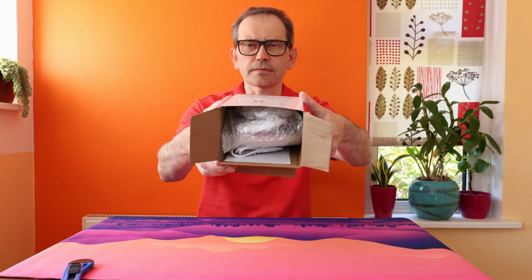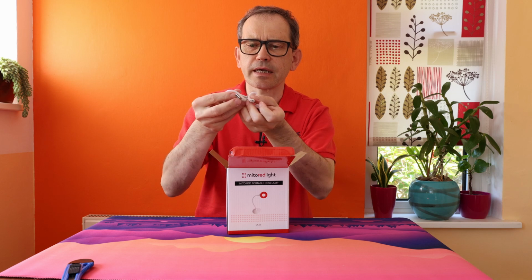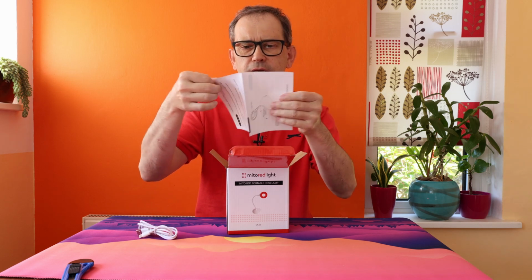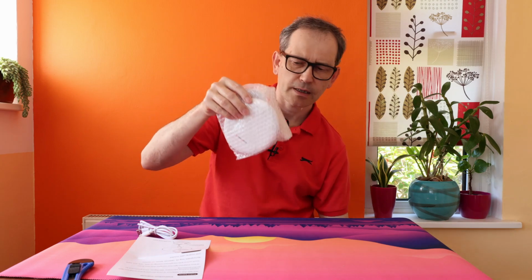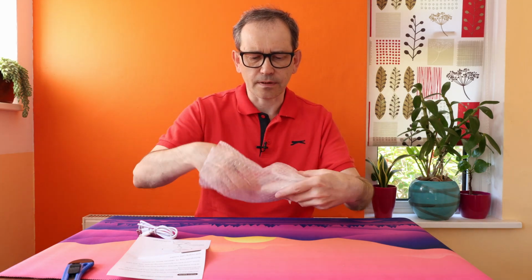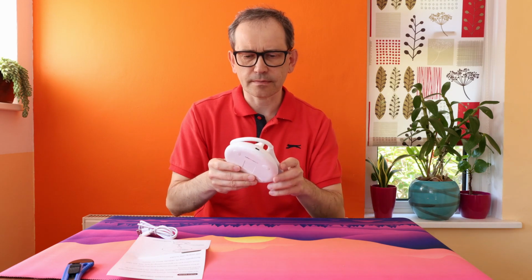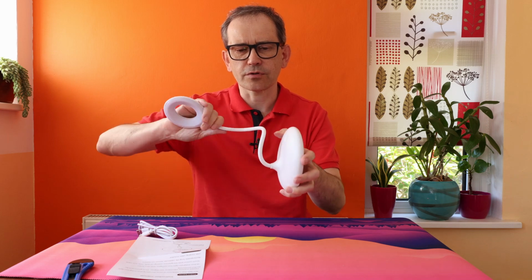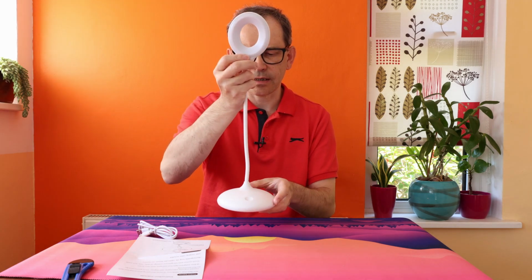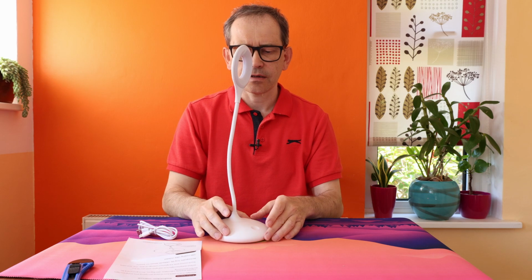So we've got some cable. This is a USB-A to USB-C cable. We've got some leaflet with instructions. And we've got the light wrapped nicely. So on the website it says it's easy to travel with, and as you see, it is quite easy because you can fold it this way, and of course you can unwind it and have it on a desk like this, pointing in a different area.